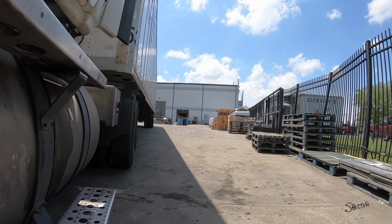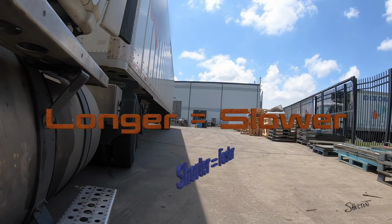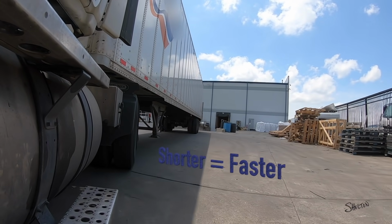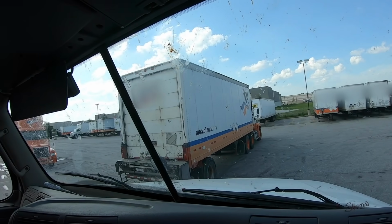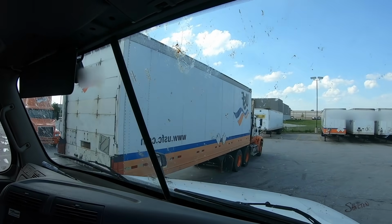Trailer length. The longer the trailer, the slower it offsets. The shorter the trailer, the faster it offsets. The first time that you back up a pup trailer, which is a shorter trailer, you'll notice that it's more difficult to control, that it can get offset very quickly.